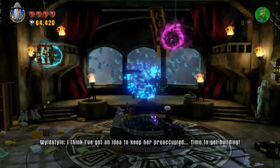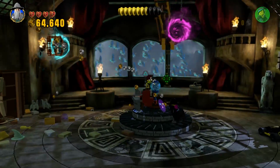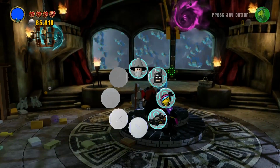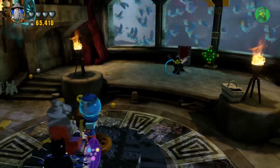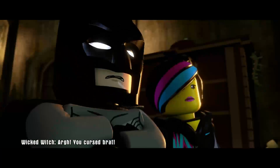I think I've got an idea to keep her preoccupied. Time to get building. Alright, what are we gonna build here, Wildstyle? It's like a magic. What is this? Like a demon ray? Are we gonna suck all the green out of her skin? Okay, hold up. Oh! Aim? And fire? Oh, it's water! She's gonna melt! Genius!